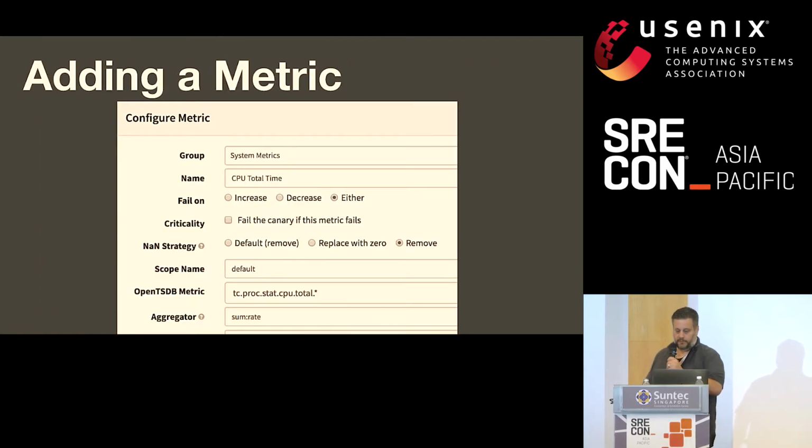For adding a metric, it's basically just defining which group it's in, giving it a name, and deciding whether you're going to fail on an increase or decrease. For example, you might know that Ubuntu 18 has 2% worse CPU performance than Ubuntu 14, or at least we found that out a couple weeks ago when someone ran some tests. So you might say if CPU usage goes up by 4%, then we should fail because probably something else is wrong. But we're expecting that 2%.